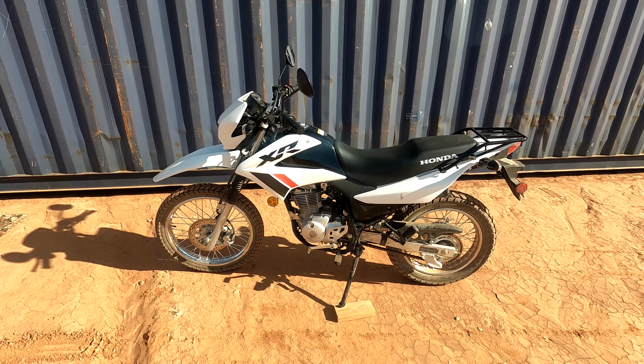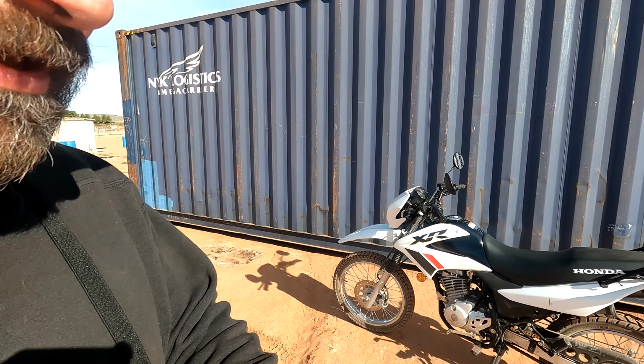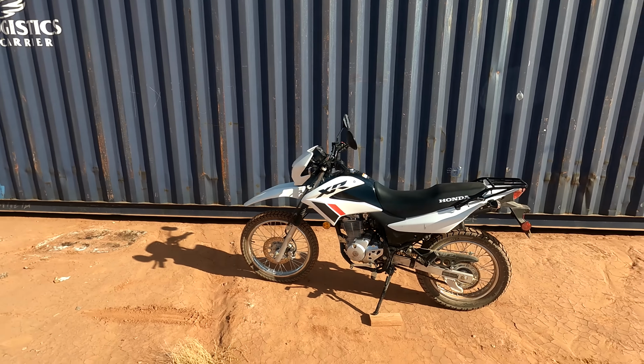Now, they didn't release these motorcycles to the United States until 2023. And if I would have known that they were coming, I probably would have never even bought the Honda Monkey. Now, that's not a diss on the Honda Monkey, because the Honda Monkey was absolutely fantastic. It's a good motorcycle. But this one has a little bit more motor.